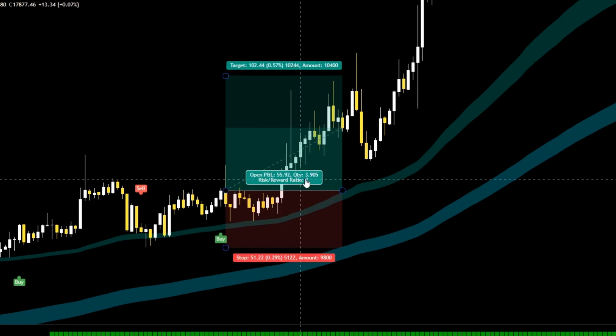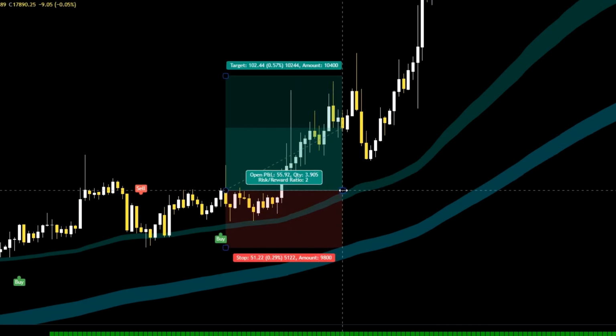And then we're going to set our risk to reward ratio to 2, and you can see this trade hit in only just a couple of candles.